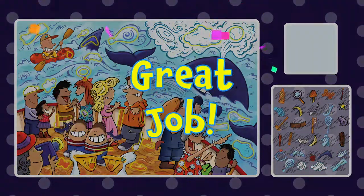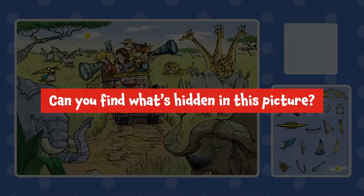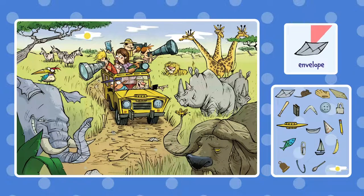Good job! Can you find what's hidden in this picture? Can you find an envelope? Do you see a mouse? Can you find a baseball glove? Can you find a kite?